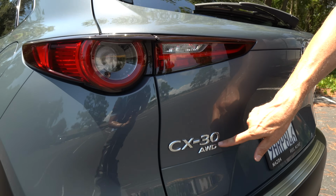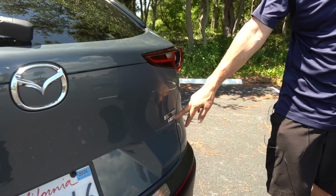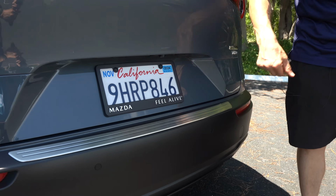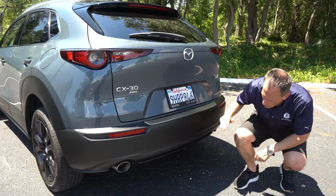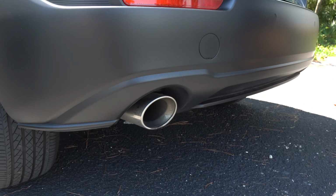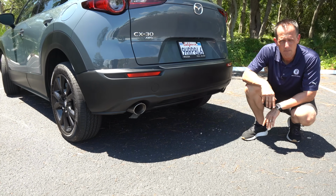And then shininess on the CX-30 all-wheel drive badge. Like I said, the turbo badge, looking good. A little bit of silver trim to protect that rear bumper. And then as we work our way down, my favorite part is that you actually have functional exhaust, stainless steel tips cut on both sides to give it a nice balanced look.